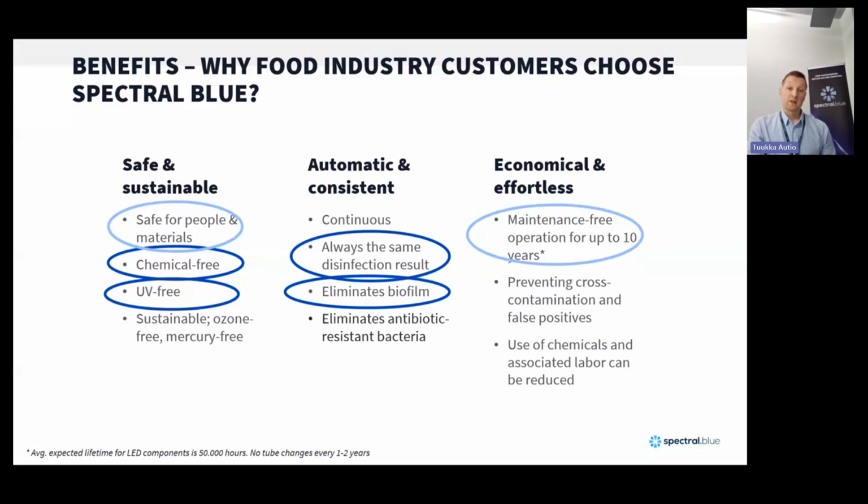And then I would like to highlight the economical aspects and the effortless use, because these are LED-based devices, so you don't have to replace any tubes. And they have a lifetime of up to 10 years, which means that basically they are install-and-forget type of devices. You just install it in the ceiling once, and then you can use it for up to 10 years. And all you have to do is sometimes clean the lens if there's dirt or stains, so the light can come through.